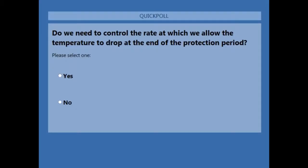And we're up to question 3. Question 3 asks, do we need to control the rate at which we allow the temperature to drop at the end of the protection period?